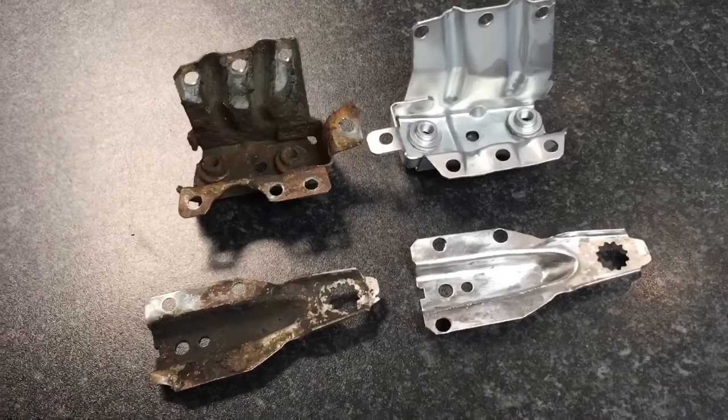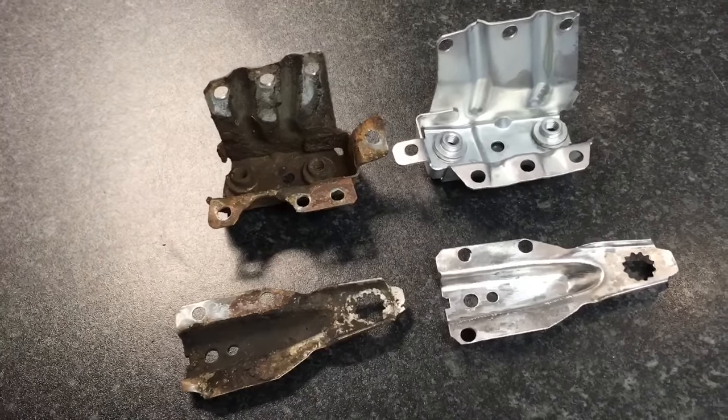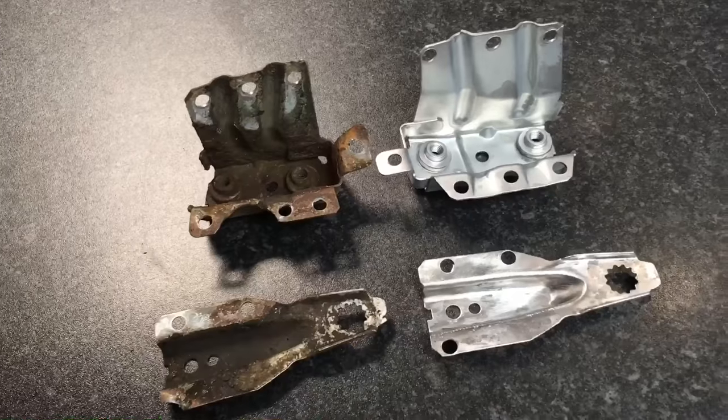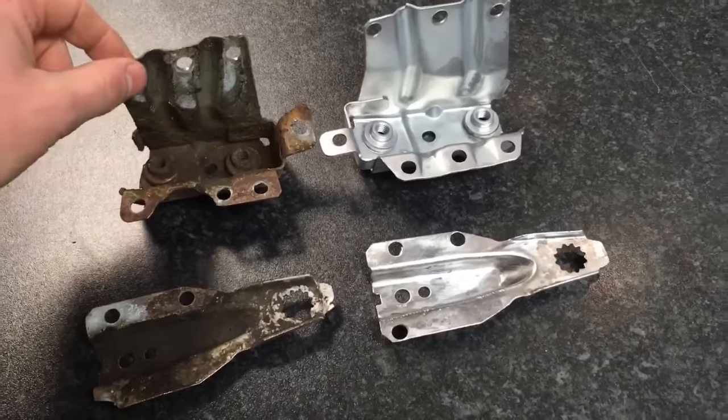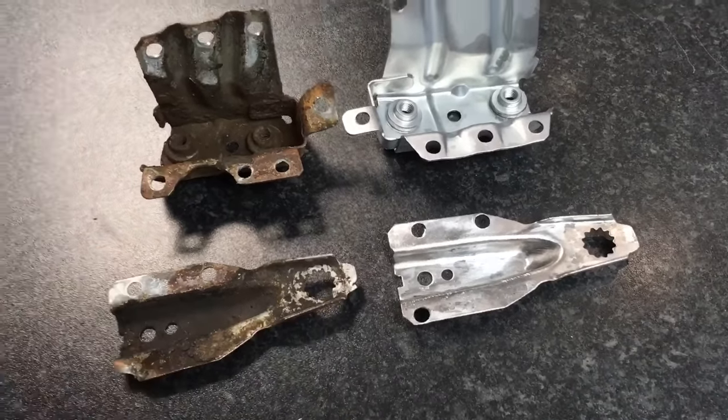Now, if you watch our other E46 M3 restoration videos and sometimes just our rear axle carrier panel videos, you'll see that we take off these brackets. These are the fuel pipe or fuel tank brackets, and these are the brake pipe brackets.